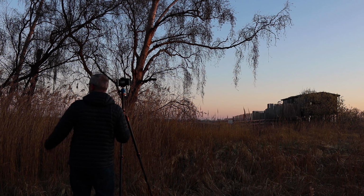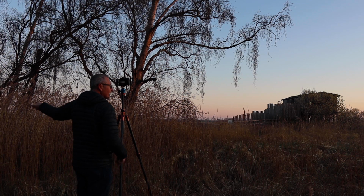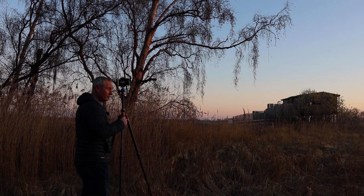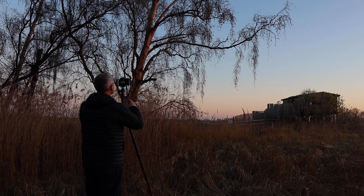Sorry about the noise, by the way. It's the mainline train line going through here past Holme Fen, and you get used to that noise. Surprising the wildlife put up with it, but I guess they've got no choice.